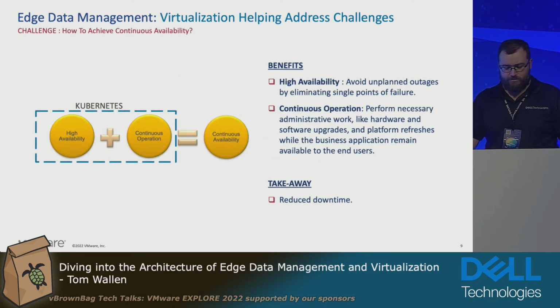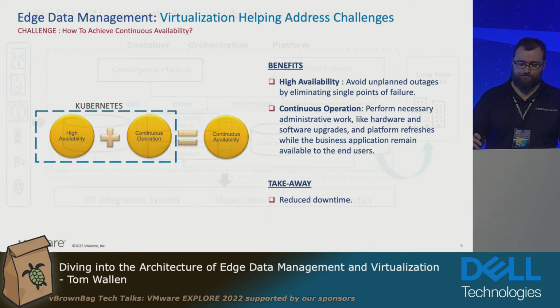The last area we'll touch on is in terms of continuous availability. So continuous availability that we define as the combination of high availability with continuous operations. So at the edge, it's simply not enough to keep your applications running at a 99% level. You need to make sure that the upgrades and the administration tasks that you're running aren't disrupting the actual business applications that are running. These are applications that are informing business decisions actively, and so VMware does a really good job of this, especially with things like VxRail and VMware Tanzu that can maintain high availability across multiple clusters without disrupting business operations as you perform your operations tasks.